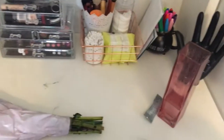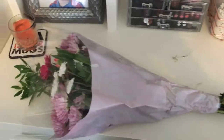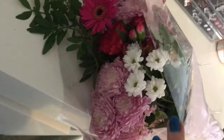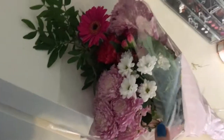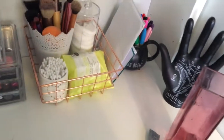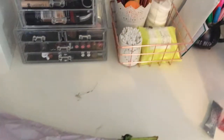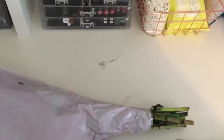So now that my desk is a little bit tidier, I'm going to be arranging these flowers that I got for my birthday. They're really pretty, and everyone that knows me knows how much I love fresh flowers and real plants. I have a couple of fake ones here and there, just because I am literally awful at keeping plants alive, but we'll see how I get along with these flowers.